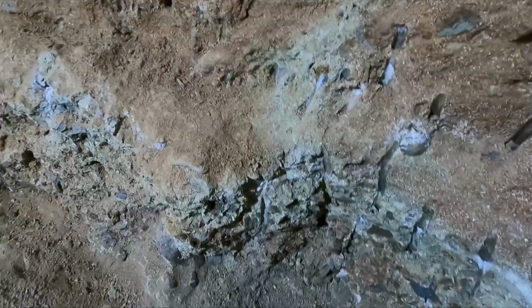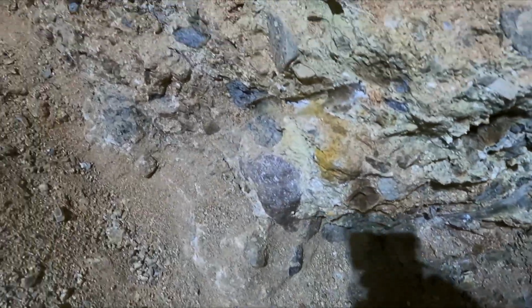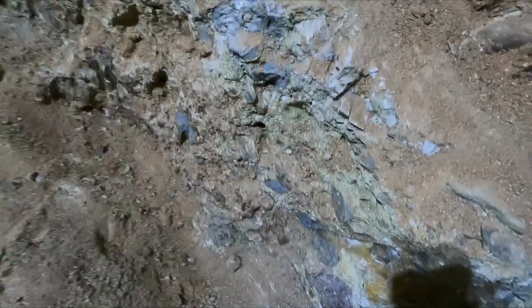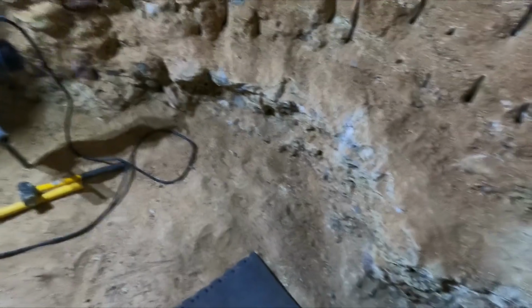All right, guys, I'm back underground. I moved the trailer and everything is good. So now I'll do a bit of digging down here. There's the wash layer. So we'll knock it out and see what happens, how it goes.